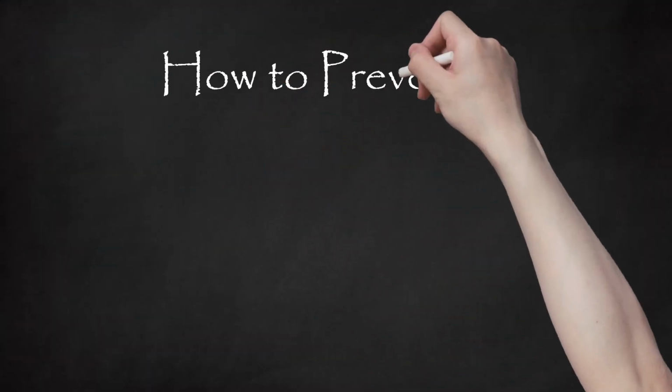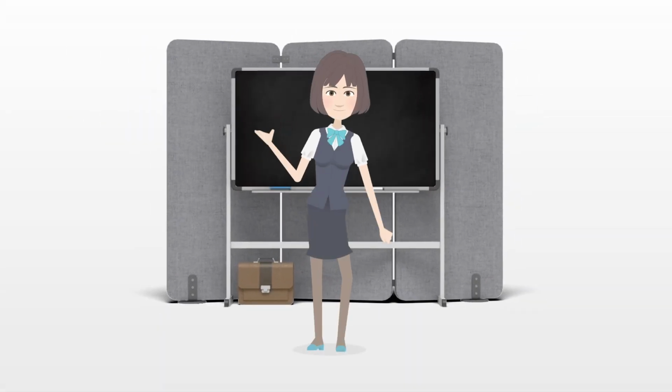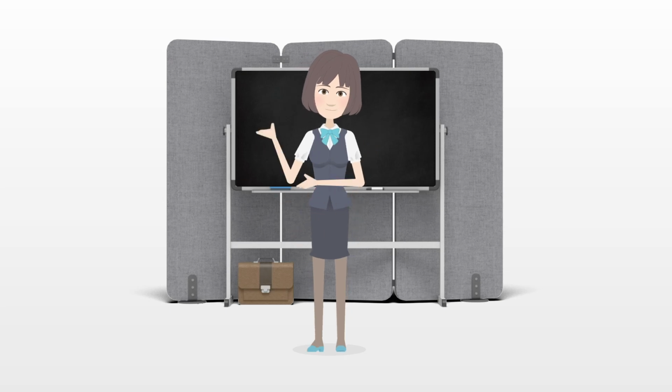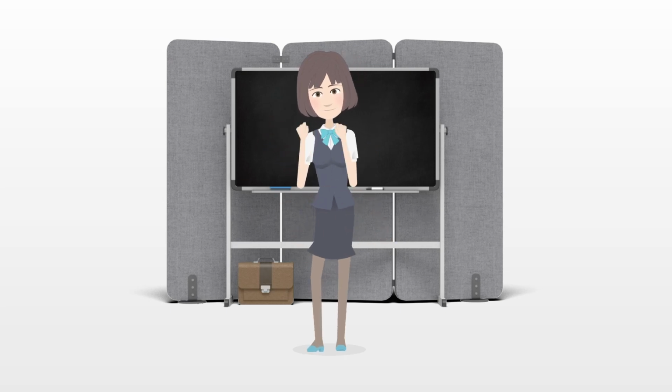How to prevent gout. Gout is sometimes thought of as an old-fashioned disease or not a big deal, but in fact it is widespread and can cause serious pain if left untreated.